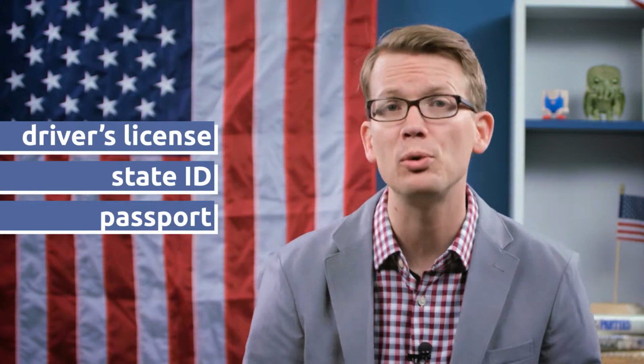You don't technically need an ID to vote in person, but they'll ask you for one to speed up the process. So take an ID that has both a photo and your signature on it, like a driver's license or state ID, passport, or student ID.